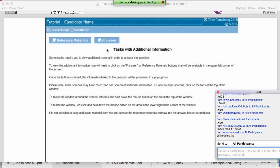Because at the exam, this is not a time for you to go and click this and start reading areas. Seven times, eight times you should have read it. Nigel, that's very good. You said you read it 5 times. Go through it. The area that you need to look at is, what is the unseen in this pre-seen? It might sound a bit strange.